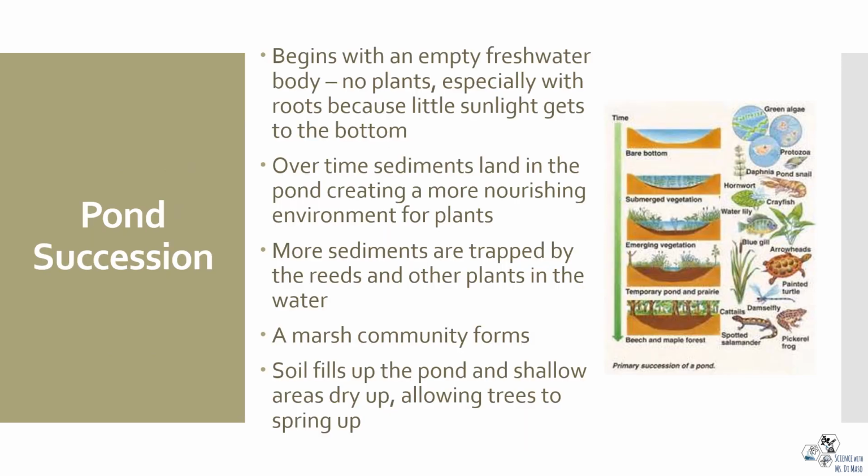There's two other types of succession that I want to talk about. The first one is ponds, so a freshwater ecosystem. Sometimes you'll get these areas of land that fill up with fresh water. And they begin as an empty freshwater pool with no other living things in there. That's because the soil isn't exactly fertile and there's not a lot of sunlight getting down to the bottom. Over time, that pool is going to start filling with sediments that are getting blown around or moved around by animals and plants. And that is going to create a nice layer of fertile soil.